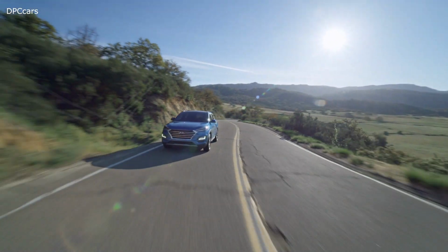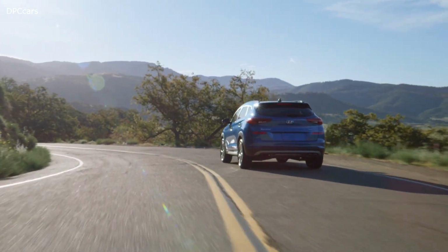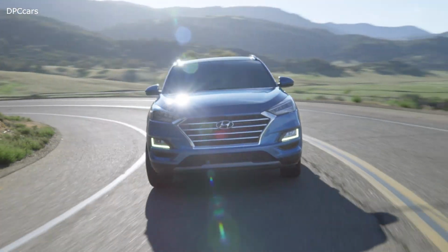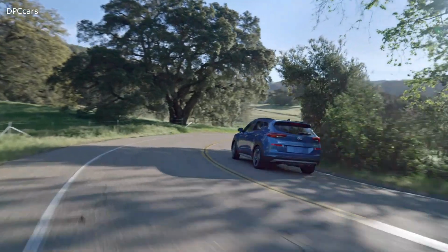Now, let's talk about number 5. One of our next generation models making its North American debut right here today. 3 generations of Santa Fe have sold more than 1.5 million units since 2000, the best of any Hyundai crossover.